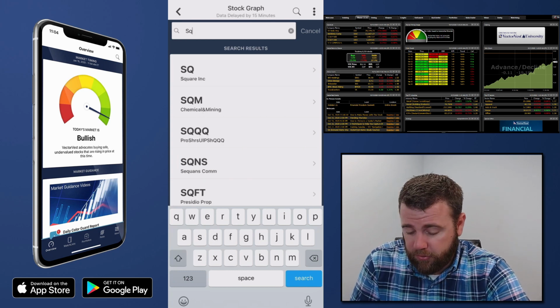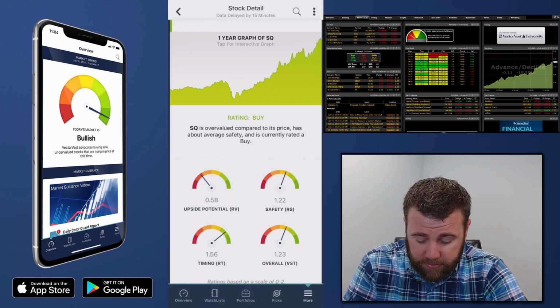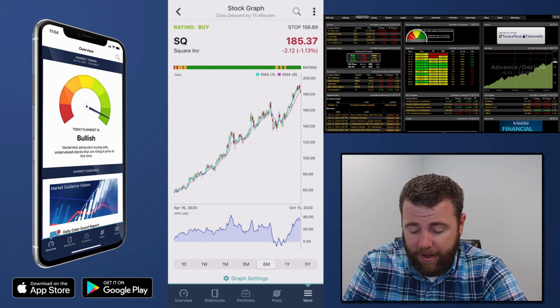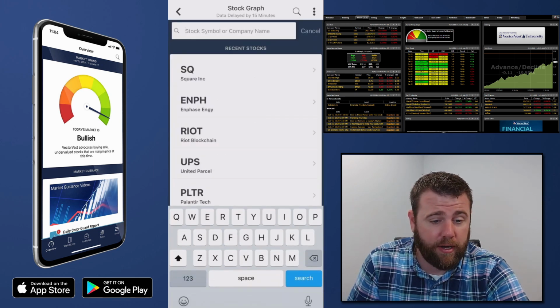SQ, I'll do 2 more for the day. SQ, poor long-term potential, but solid fundamentals, really strong momentum behind it. Taking a look, still a hot stock, higher highs, higher lows. The 3 is above the 8. Still got to stay in the hot category here.